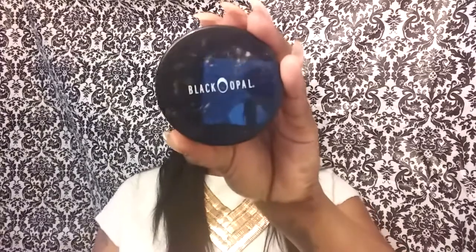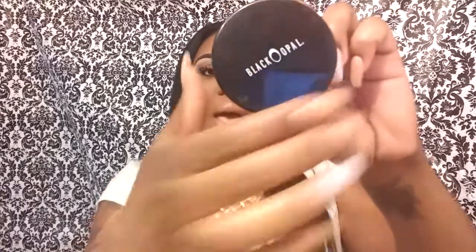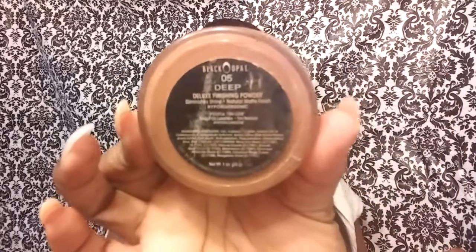Then we'll get into setting powders. So I have one that I use to set my entire face, and then I have one that I use to set my highlight and things like that. But they're both by Black Opal. You guys, I love this product. I'm in the color Deep, and I've had this for a while. Again, a little bit goes a long way, and this lasts for a long time.